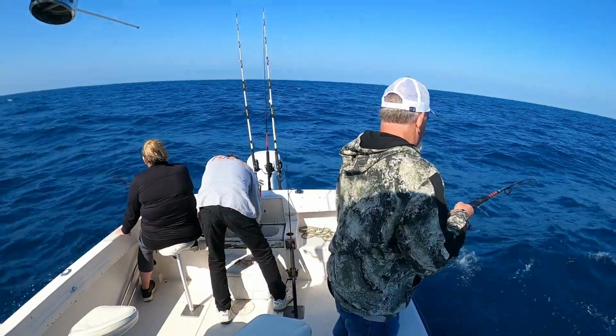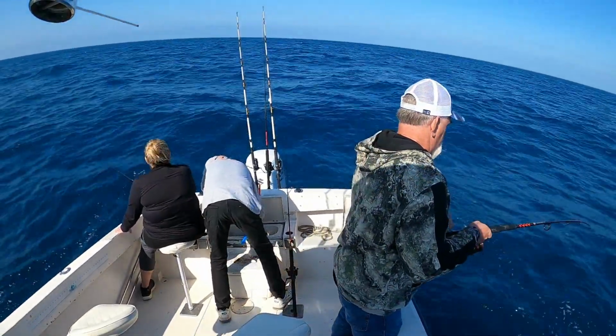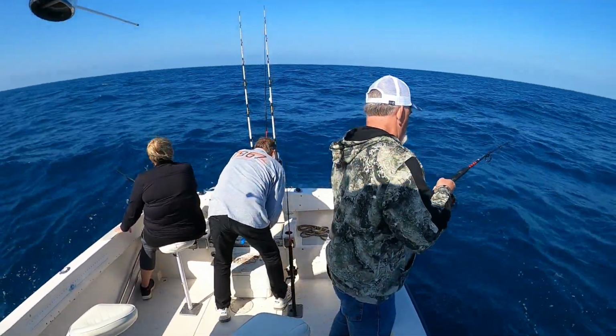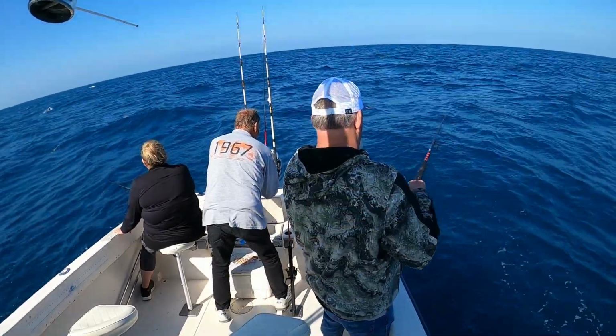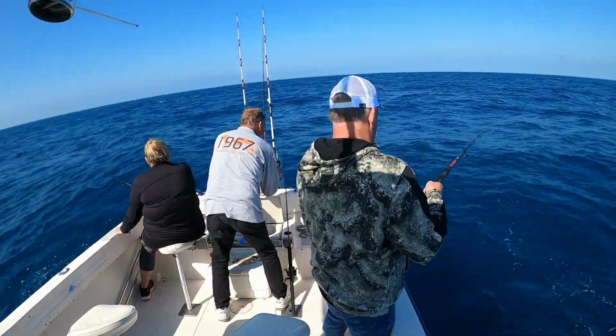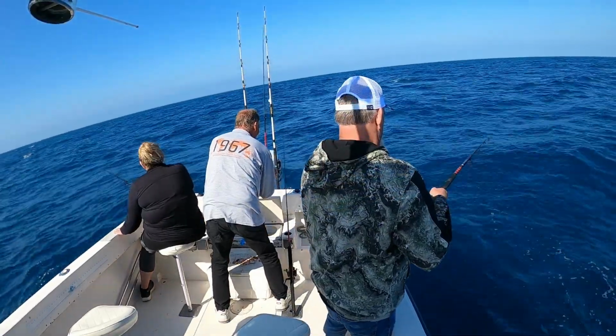So the rigs we were using are called a knocker rig. It's where your sinker and your hook are at the bottom. For bait, we were using live shrimp, and that seemed to be working very well.